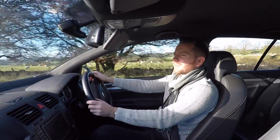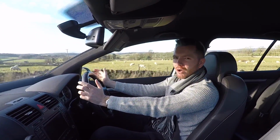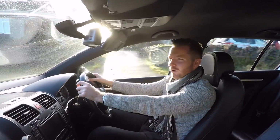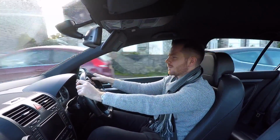The brakes are good, it's quick enough, it handles well enough, it's just a Golf at the end of the day. Not sure what else I can say about it. I personally would rather have something a little bit more interesting, but who am I to judge, because I like some fairly weird cars too.